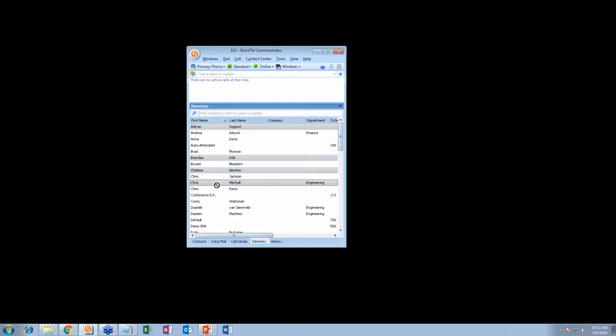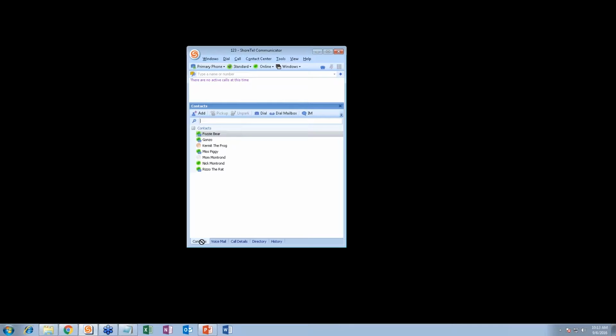If you'd like to add more than one contact at a time, and this is a little bit more of an advanced function, but we can try it out, you can go to your Directory tab. And the Directory tab is a listing of everybody in the ShoreTel system. That includes auto-attendant menus, all sorts of different things. And the thing to note about the directory tab is if you have a lot of contacts in your directory, it doesn't populate the whole thing at once. You do have to scroll down to the bottom and it'll add some more, scroll down some more, and it'll add some more.